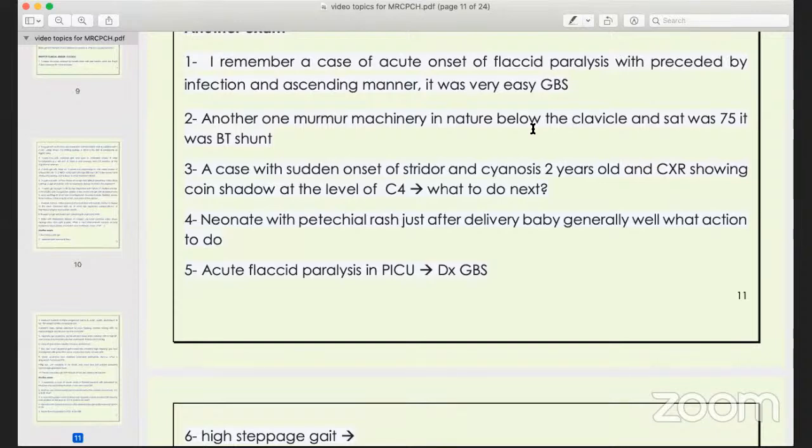Up to this much, we have to be clear after seeing a video. Like we have 3 minutes. In these 3 minutes, you have to be sure what you're going to tell the examiner. And what are the DD of GBS? Who can tell us the DD of GBS? Transverse myelitis. Transverse myelitis, very good. Yes, botulism, polio, transverse myelitis. Polio, yes, very good. And I think you should also always know the criteria for how to differentiate between them.